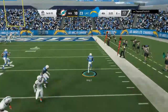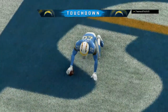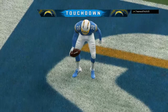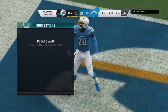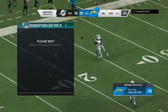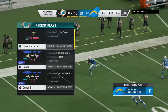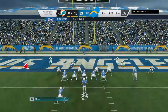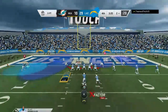And now here is another interception. Desmond King picks it, and he will score. Touchdown, LA. And that one will pretty much erase any hopes of a fourth quarter comeback. With emphasis. Interception, return for touchdown. Door closed, locked, reinforced. And now Rivers will lead the Chargers up to go for 2.